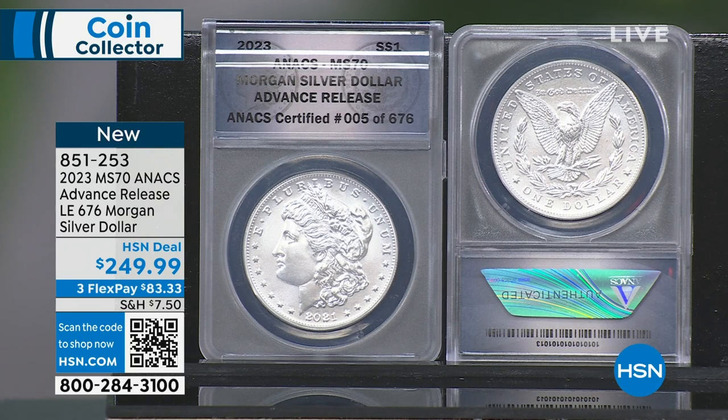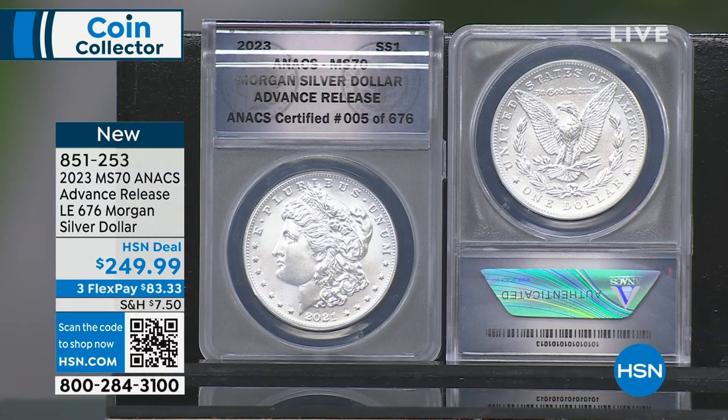Oftentimes in the past, I've done advanced release. So I did proof Silver Eagles, the regular proof Silver Eagle. $299 advance release is what we did, okay? We do those every year.